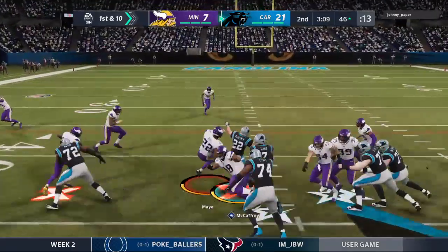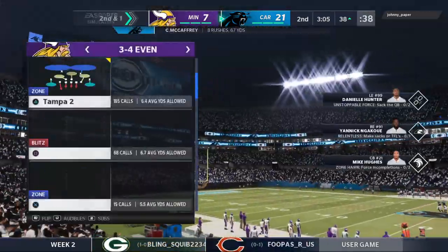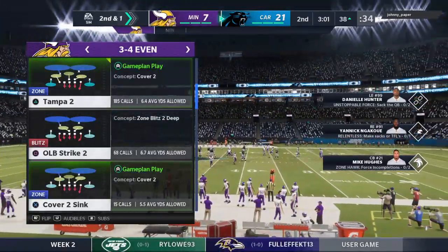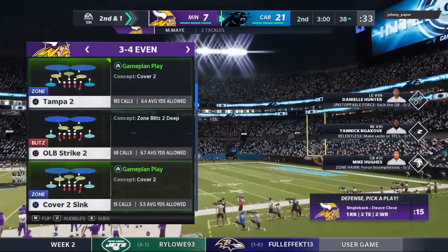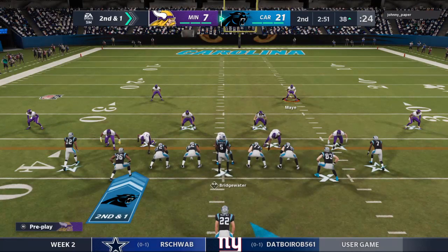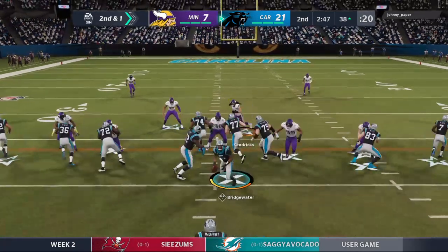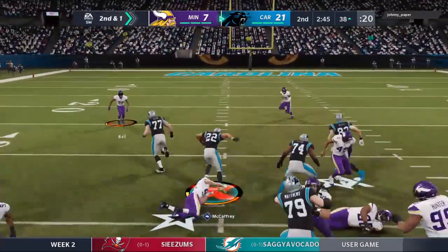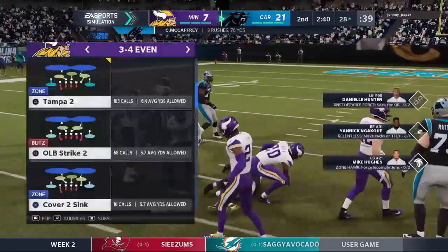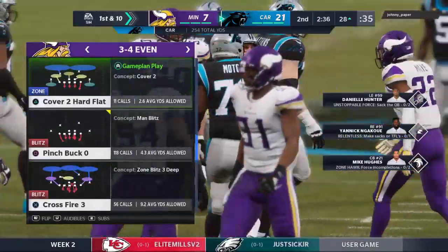On 1st down, this is McCaffrey. And able to break one tackle, but then quickly brought down. But a nice little gain. Give him 9 on the carry that time, and they're set up with a 2nd and a yard. Here's McCaffrey, and he's going to be stopped just short of the 1st down marker at the Vikings 28. It keeps the drive moving.